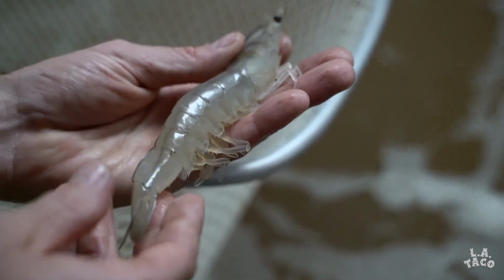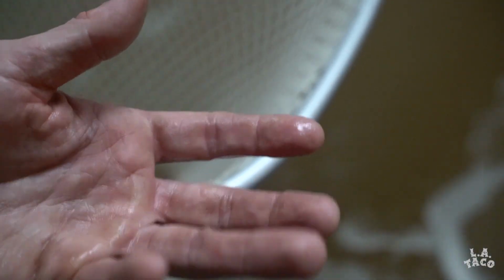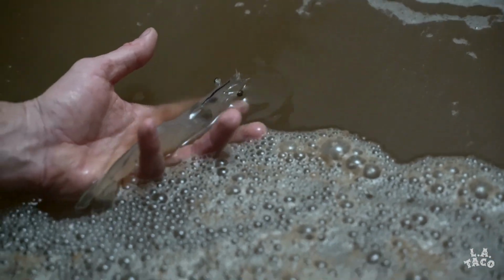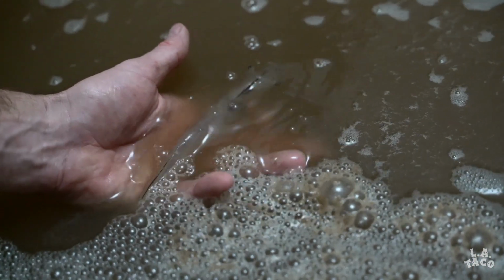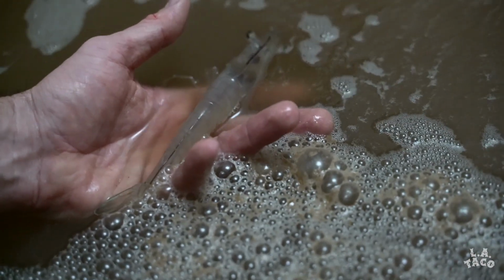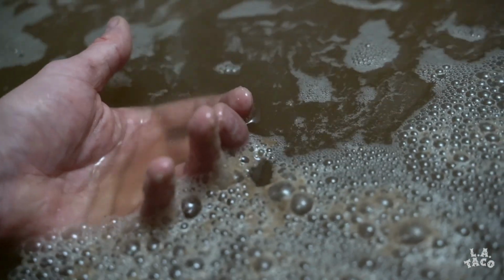And you do get jumbos? Yeah. This guy's probably about a 14 count. So he's probably just entering the jumbo world. We had him out of the water for a minute, so let's let him remember what it's like, and eventually he'll start walking and take off. He's kind of clinging to me right now. There he goes.